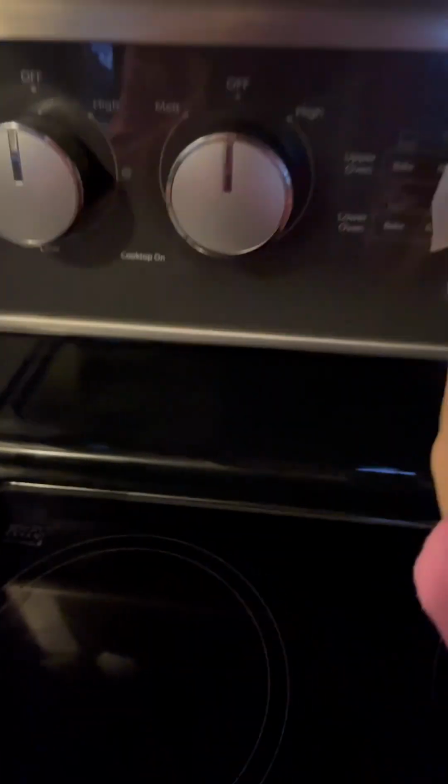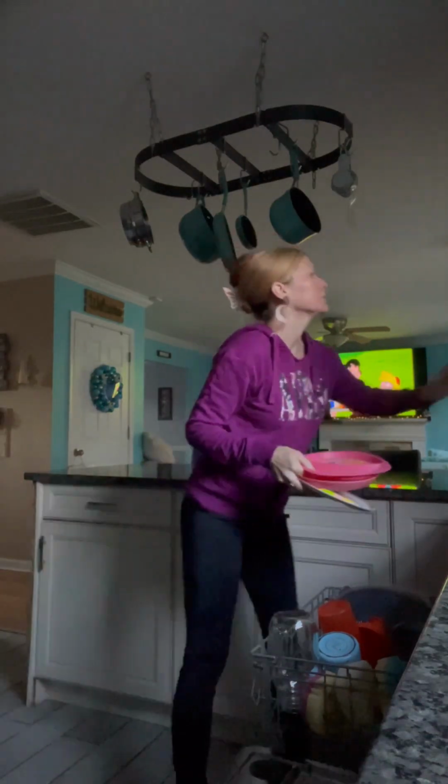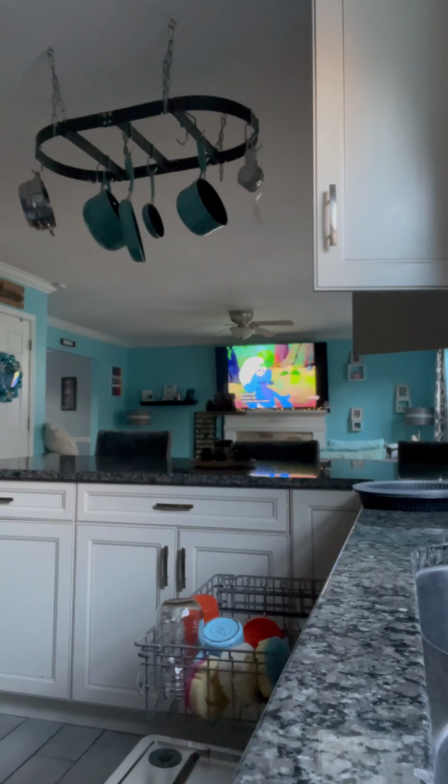Also giving my stove a good wipe down because it can get a lot of grease built up. And next, I'm just continuing on with another day, of course, of duties of unloading the dishwasher and putting the clean dishes away.